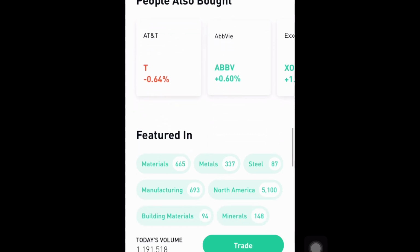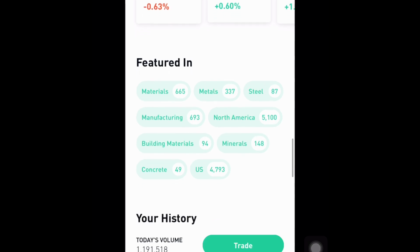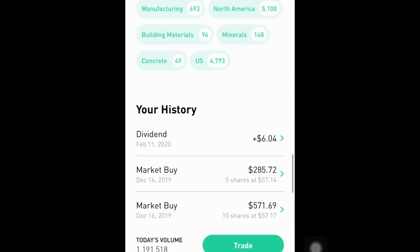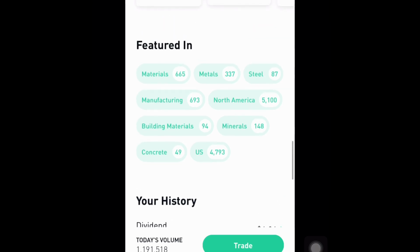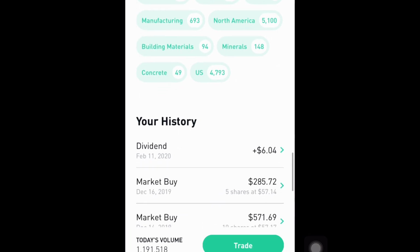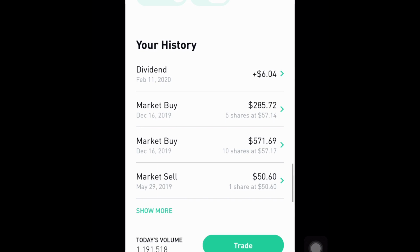So this is the earnings, and then we have the categories that Nucor belongs in. So materials, metals, steel, manufacturing, North America, minerals, concrete, United States. This shows actually the dividend payment that I received. I didn't even notice this. Well, it's set for February 11, 2020, so it's still pending, but it's $6.04. So basically these dividend payments, what I do is once I receive them, I hold them in my portfolio and eventually I use them to buy even more dividend stocks. So receiving more dividend payments actually helps me because I'm able to reinvest and grow my dividend portfolio a lot faster, which will get me to the $1,000 per month very fast because I'm continuing to invest a lot of money into this portfolio, and I'm also reinvesting the dividends that I'm getting. So it's kind of like a cycle that keeps on happening every single month.